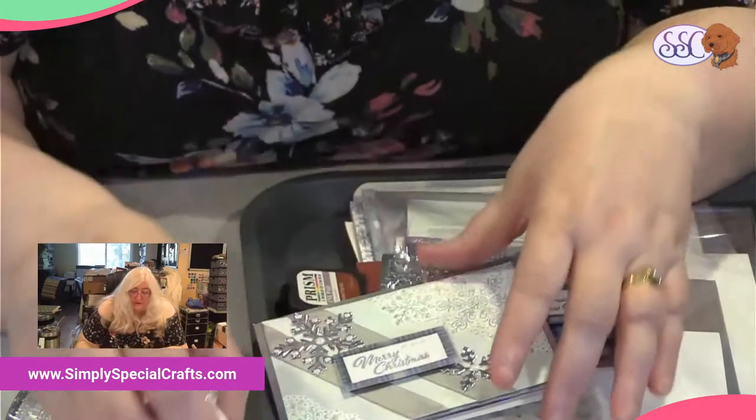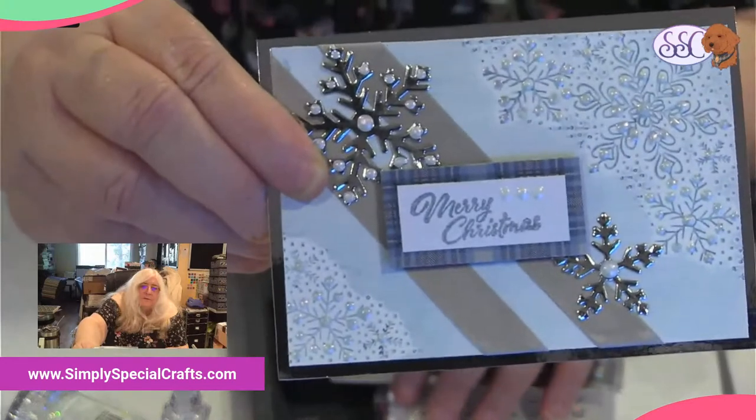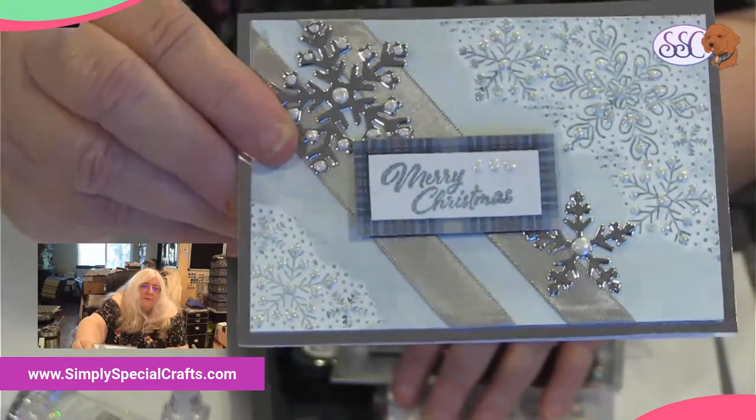And it's just absolutely spectacular. So again, one's a Nouveau product, one's a Ranger product. That's another way they're different, but it's a pearlescent.